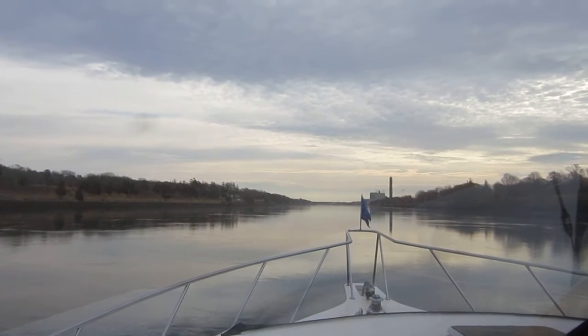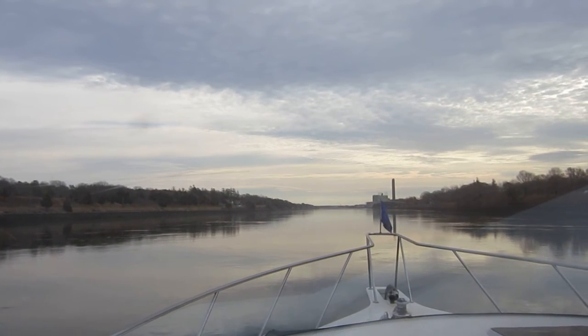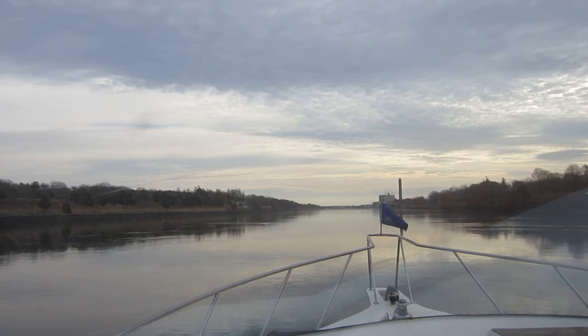But our marina is just past that. Just moving the camera all around. Just past that power plant right there.